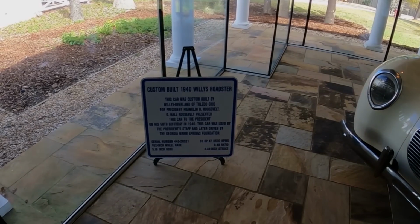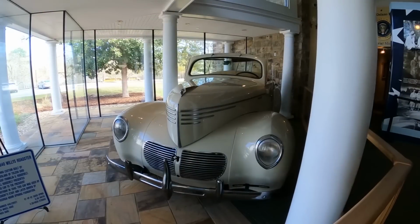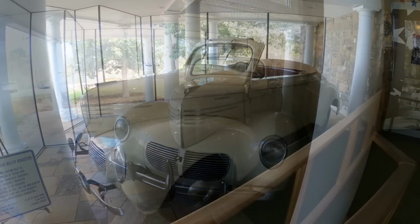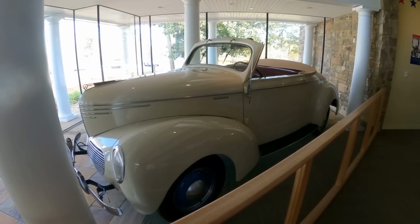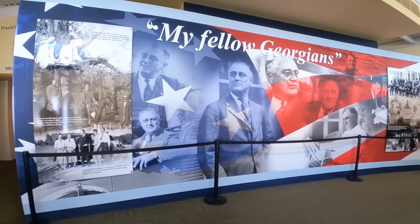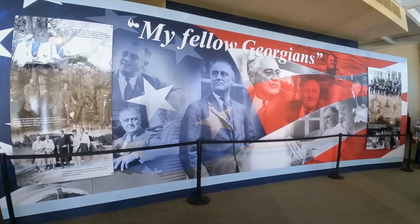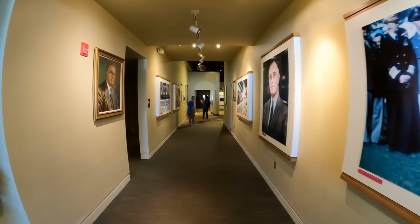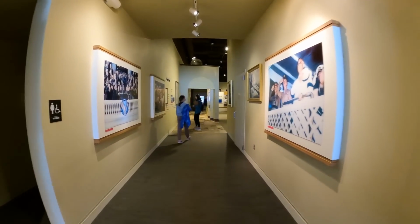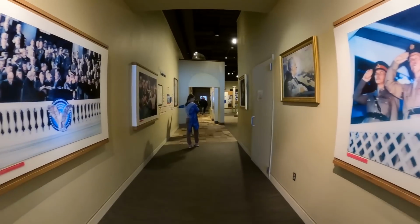He and his cousin, was Teddy a cousin? I think so. Nephew. Were very much integral into our national parks. This is a custom Willys that was built for him. He served as a senator from the state of New York, but he always considered himself a Georgian. This he felt was his home here.